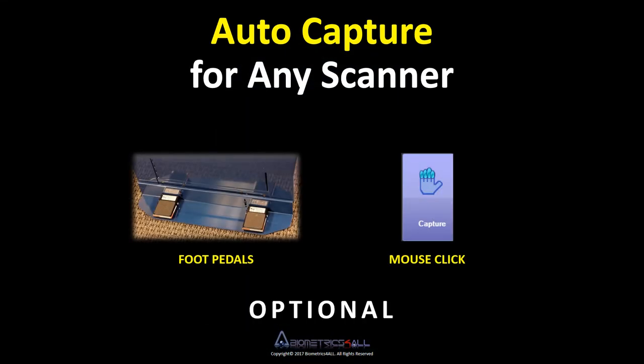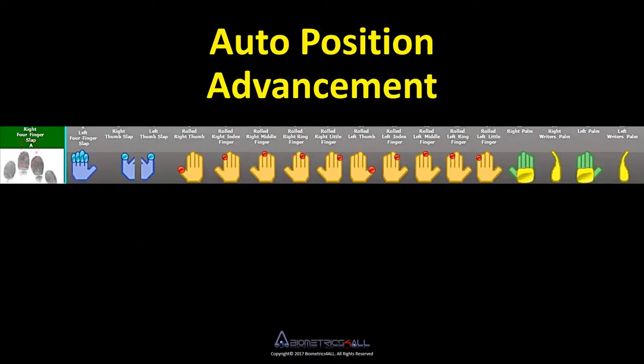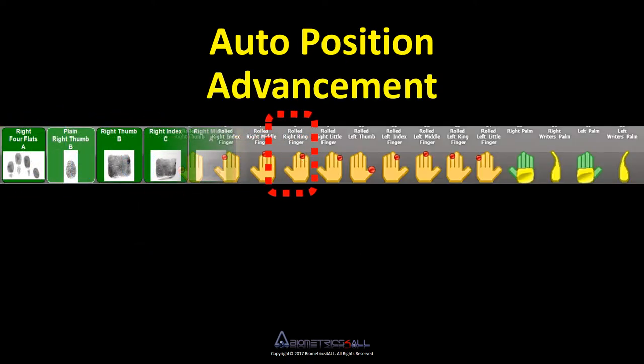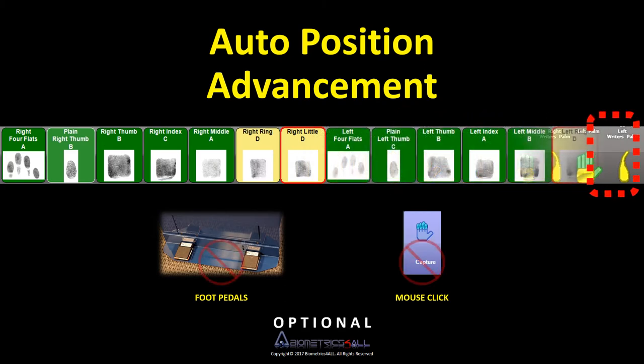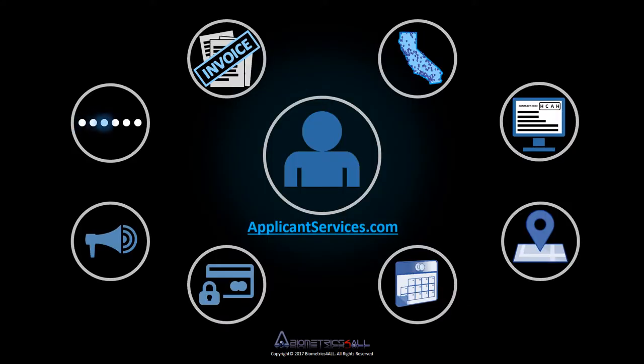This eliminates the need to use foot pedals or mouse clicks while capturing fingerprints. Automatic move to the next position on any scanner if minimum quality has been satisfied without user action, which also speeds up the fingerprinting process. Online applicant processing, which substantially reduces your effort and speeds up processing. Online capability is available through our service affiliate membership program on a profit-sharing basis.